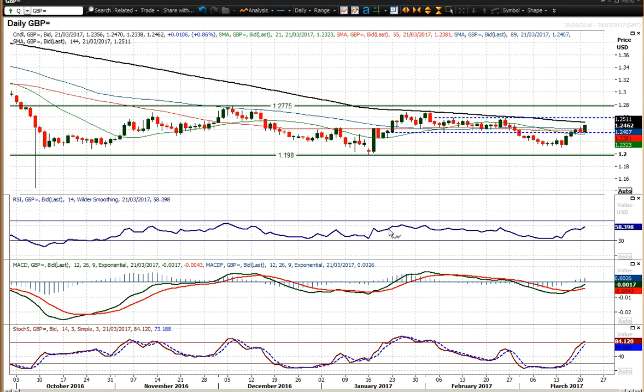RSI is pushing towards 60, again that's another trigger. If the RSI can hold sustainably above 60, that would suggest that the bulls are in control, but it'd be interesting to see how this one reacts. But certainly for now the bulls are in a near-term positive scenario and pushing higher, and the resistance overhead is set to be tested.